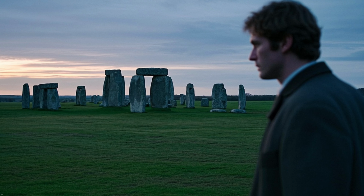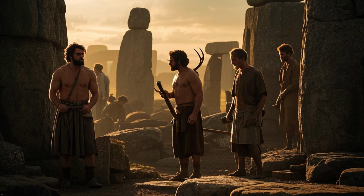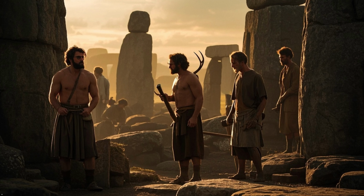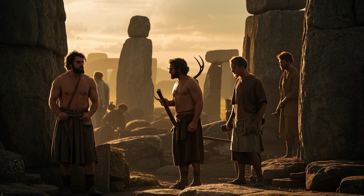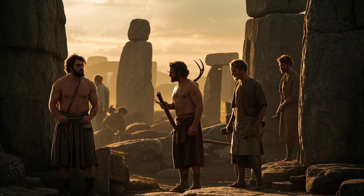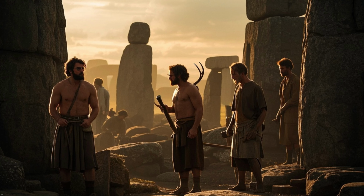Fact 11. They did it all without metal or wheels. It's worth saying again. This entire wonder of the world was built with the simplest of tools. The builders used deer antlers as picks to dig the ditches and stone holes. They used stone hammers to shape them, and they moved them all without the wheel, which wouldn't even arrive in Britain for another 1,000 years. Stonehenge is a monument to what people can achieve with grit, brains, and a shared goal.